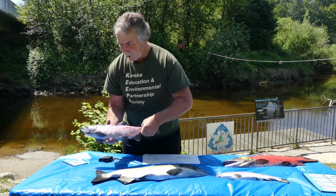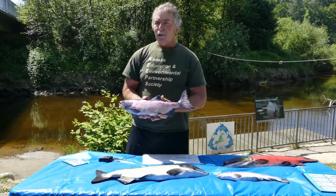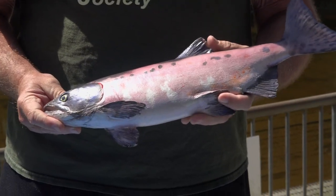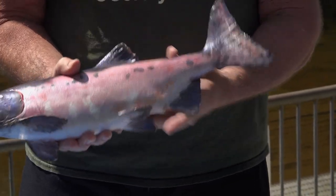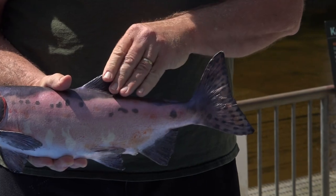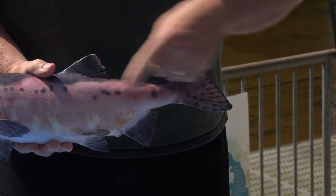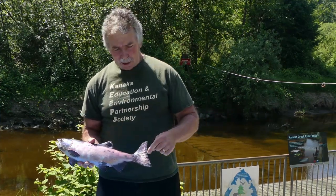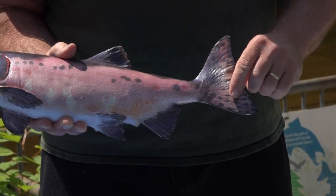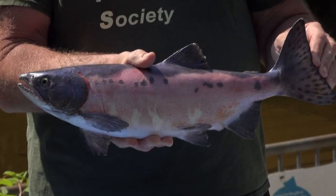There's the female here. Looks like she hasn't spawned yet. She'll give birth to a bunch of ceramic fry, I'm sure. A few teeth, not very many. And the same thing, the relatively small size, very, very small scales. When you see a pink in the open ocean and they're silver bright, look for those tiny little scales. And again, these really big spots on the tail and that relatively small size.